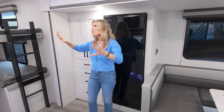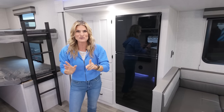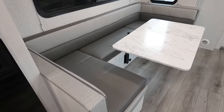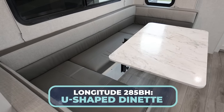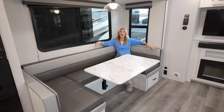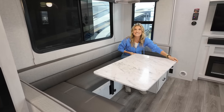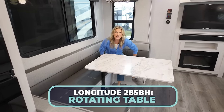So the flow to the kitchen family area is so amazing. But what makes this 285BH even better is the use of the dinette, shall we? The other thing this Longitude 285BH has that I particularly love is this U-shaped dinette. Now I know you're thinking, Trish, you just shook the table. Oh yeah, I did. You know why? Yes, that just happened. She spins around.